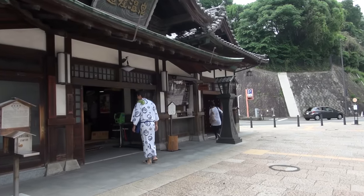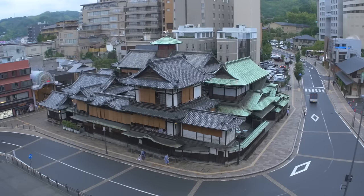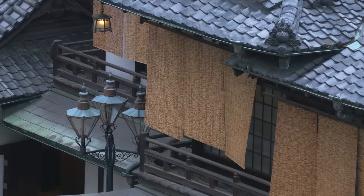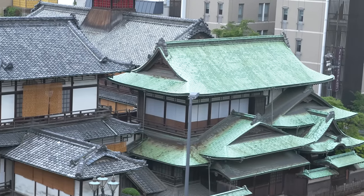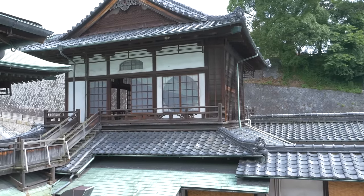But before we take a dip in the bath, let's look around at the exterior of this historic and mystical building. The angles, the shadows, the colors. Every corner has an interesting story to tell. The back has a fire-protected copper roof, which has turned green. Mostly wood with sliding paper and glass doors.